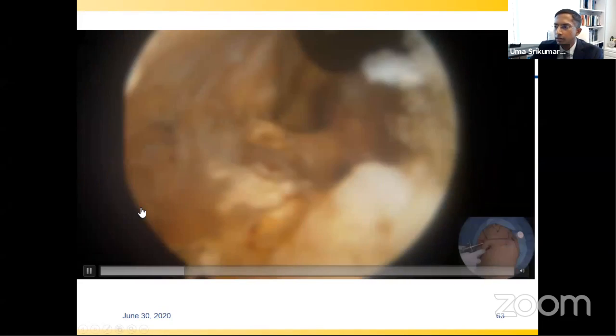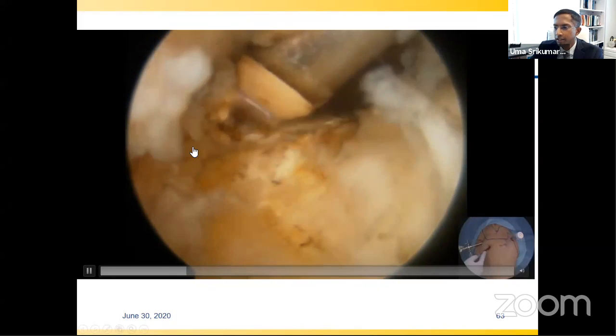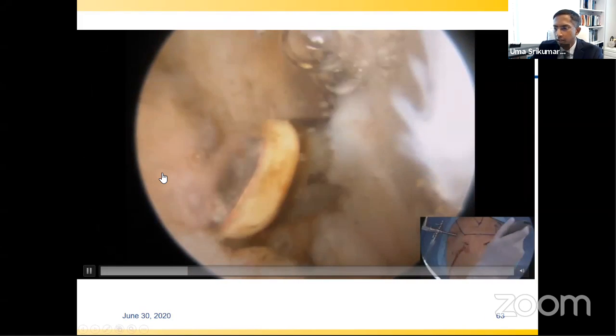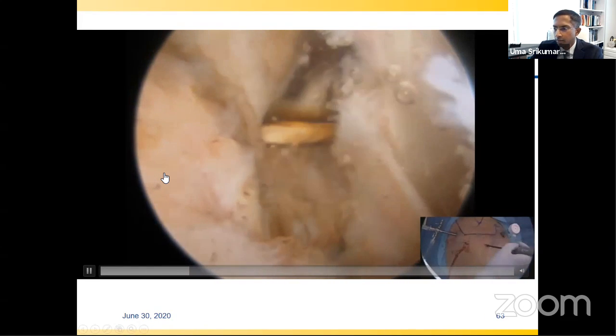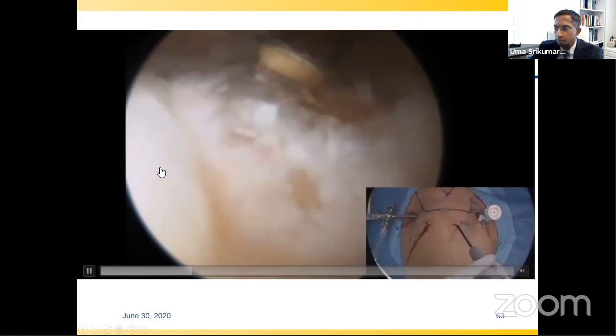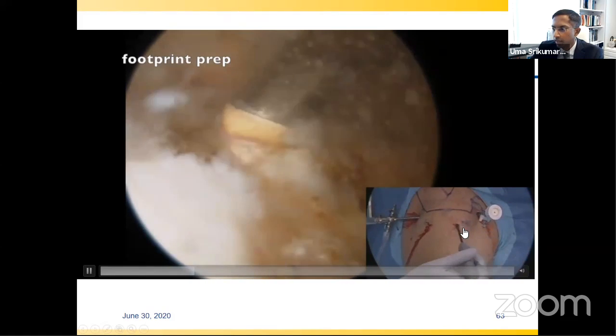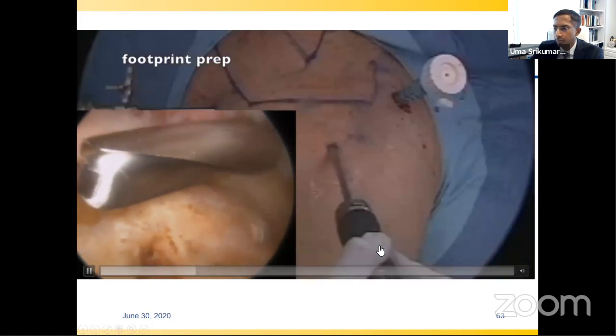This is above the glenoid. The labrum's here on the right. We're just releasing some adhesions to the glenoid rim superiorly and posteriorly. Releasing some adhesions to the subdeltoid fascia so we can maximally mobilize. And we prepare the greater tuberosity footprint. We're working from the lateral portal, visualizing from the posterior portal.